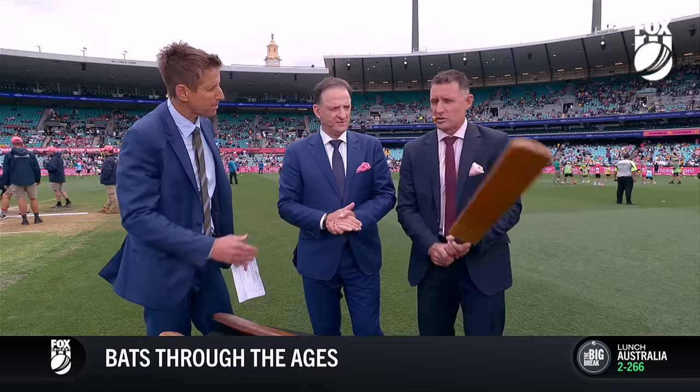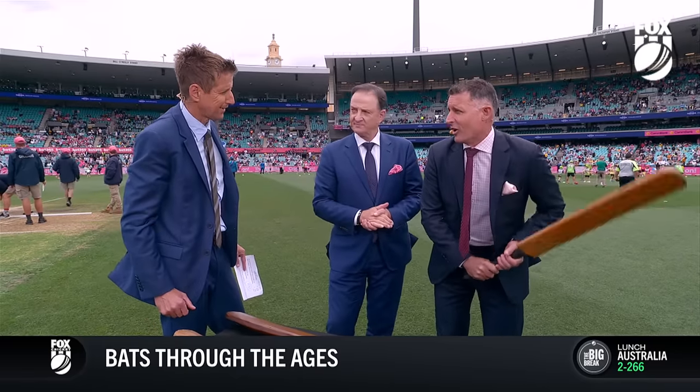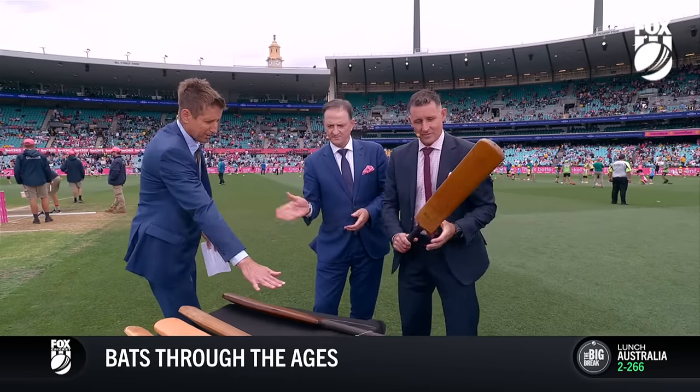A little bit of a bow. Not too bad. Pretty good shape. What about the history you're holding in your hands, though? Very light. Very light. Bradman used a very light bat. Now, just put it down and be careful.